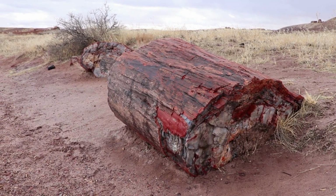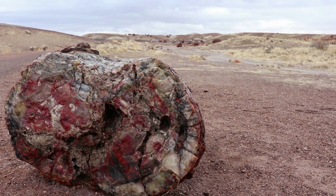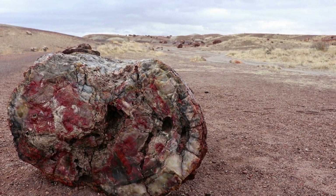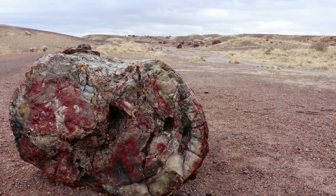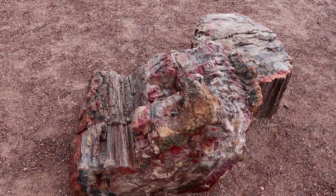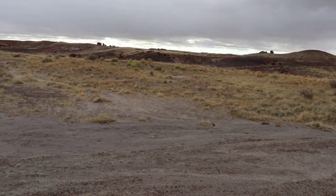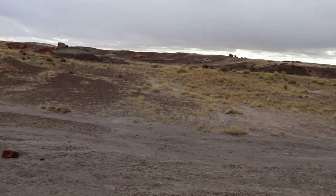There was a lot of damage done in the early days of tourism here dating back to the 1880s by visitors taking relics and removing stumps. So there actually used to be a lot more petrified wood here, but so much has been taken over the years. However, it looks like there are still lots of remains of formerly 200-foot tall conifers along this trail.